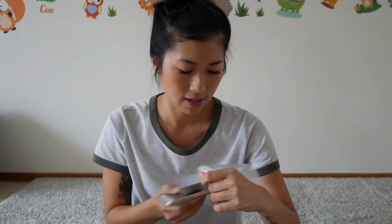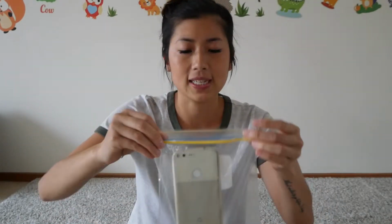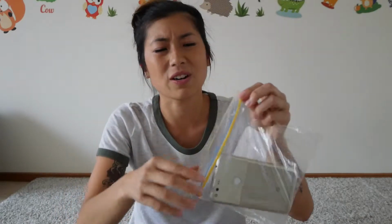If you're holidaying somewhere by the beach or somewhere tropical where you're going to be swimming by the pool or at the beach, these are perfect for keeping your electronic devices like smartphones sand-free and water-free, so you don't have a broken smartphone. Or when sand gets lodged inside the speakers and you can literally never get it out. Well, you're not going to have that problem when you put your phone in a Ziploc bag.